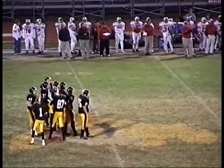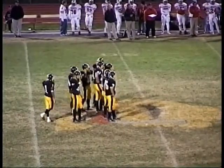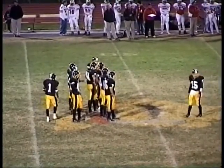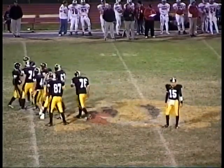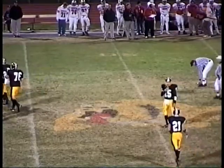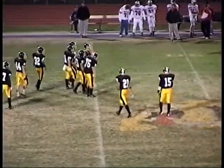I don't know if it was a holding call or a face mask. It looks like Bettendorf's backing up. You know, one thing that Bettendorf does here, the reason why they hold their play, Pete, is that, like you brought up, the 25-second clock, and they know exactly when, and they're probably telling them to get up on the huddle and snap the ball with about 5 seconds left.